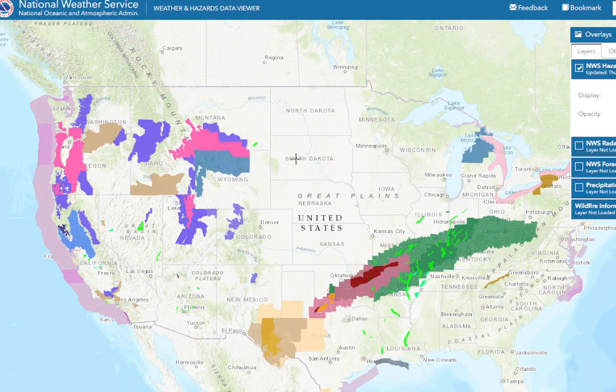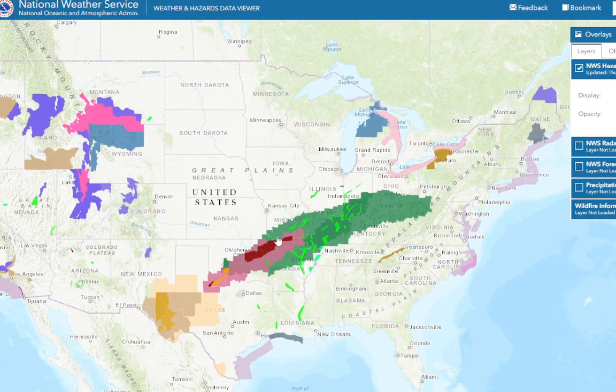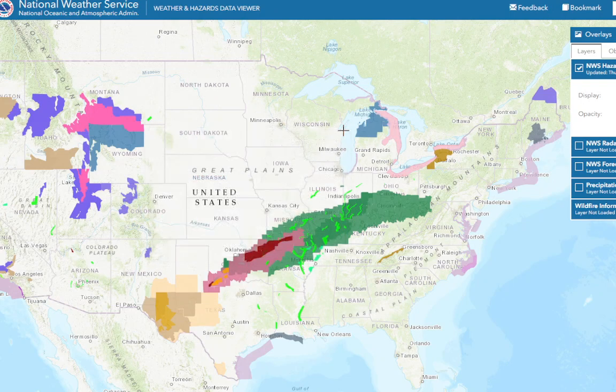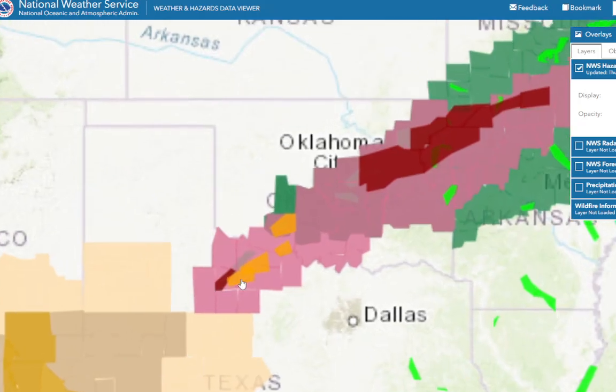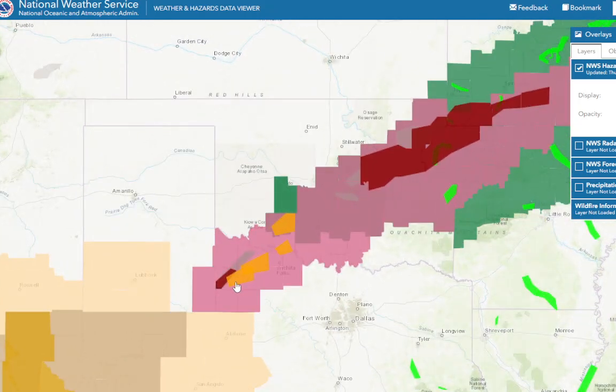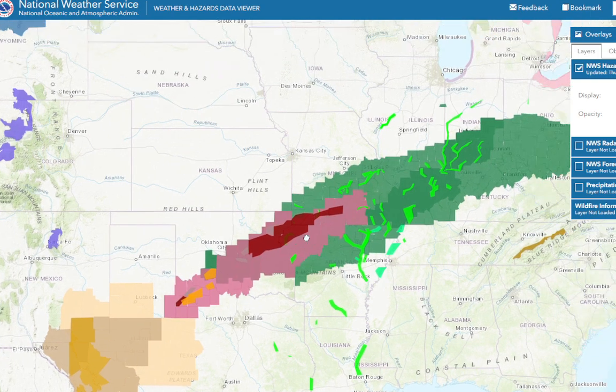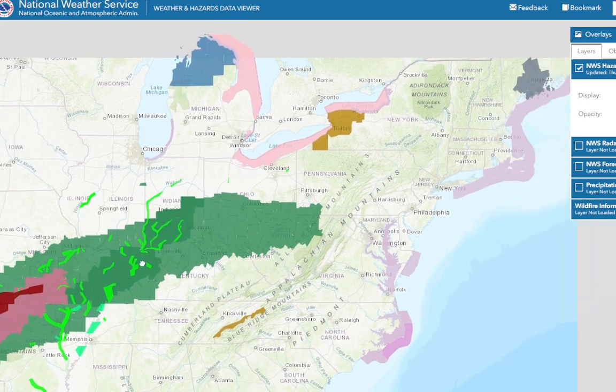Looking across the country, you could see where this front is setting up. Looks like they've got a severe thunderstorm watch in effect, and there are a couple of severe thunderstorm warnings, around Oklahoma, north of Texas, into Oklahoma, along this stalled frontal boundary here.